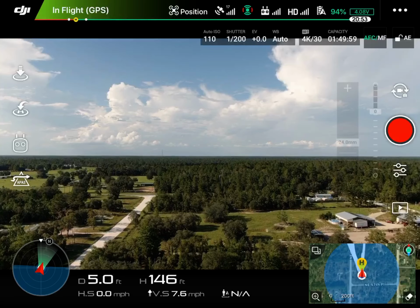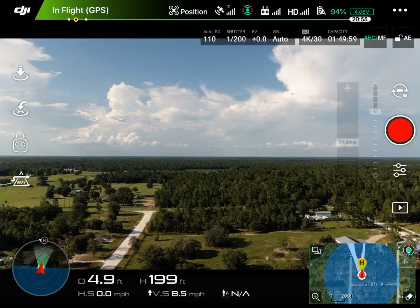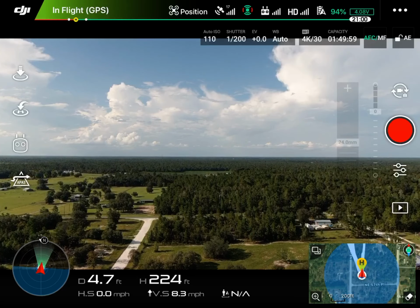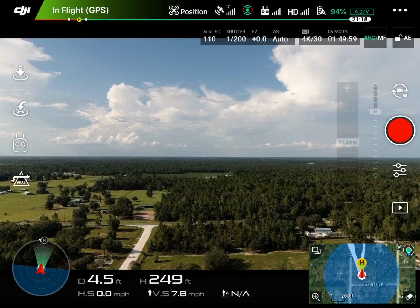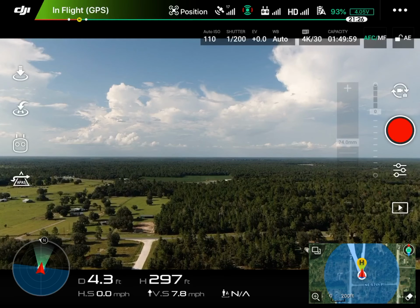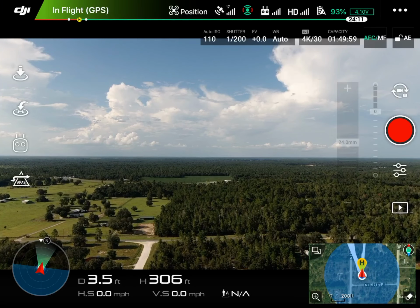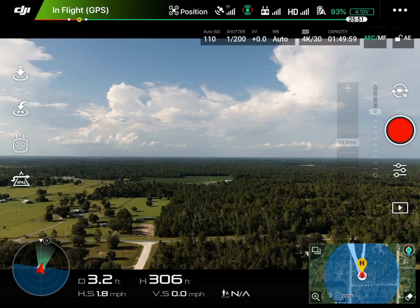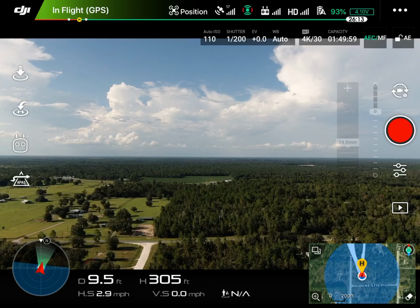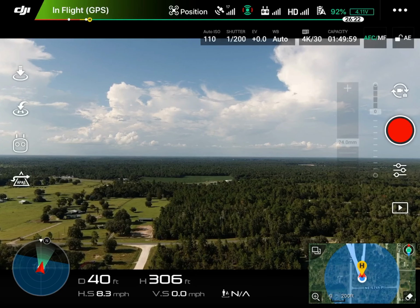Look at the scenery, guys. Gorgeous, beautiful, stunning, amazing. The sky is showing such good definition. All right, I'm just gonna go ahead and leave it up at about 300 feet in the air. All right, 306, that's fine. And we're just gonna cruise real slowly. I'm at about 93% battery life, about 25 minutes and 20 seconds of flight time, 17 satellites. And I'm just gonna cruise real nice and slow.